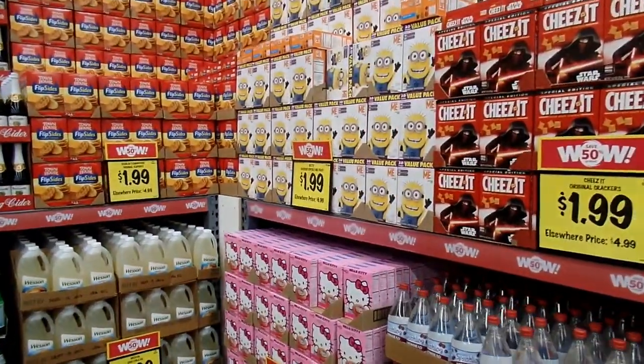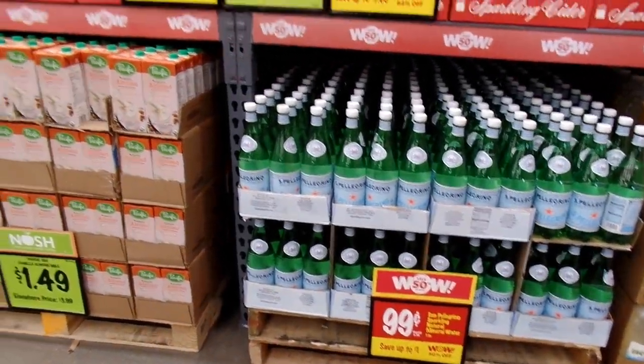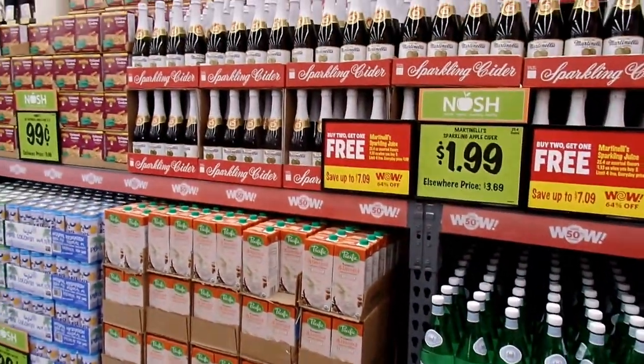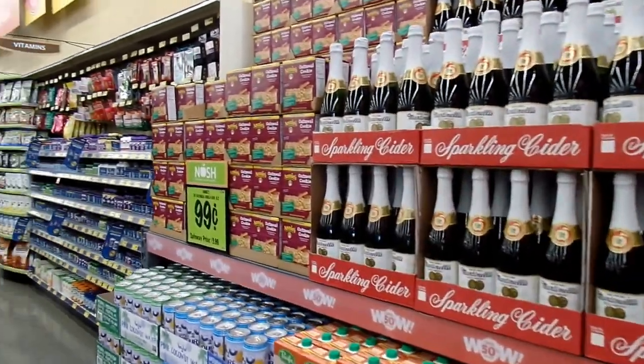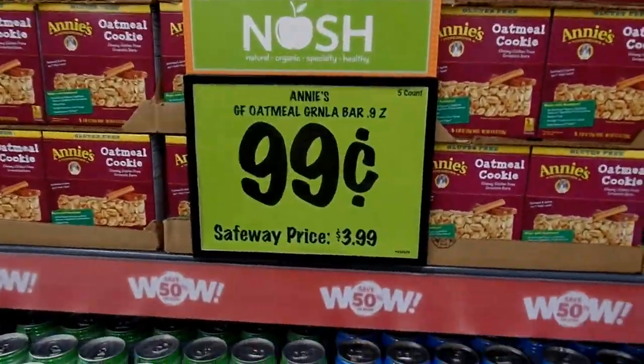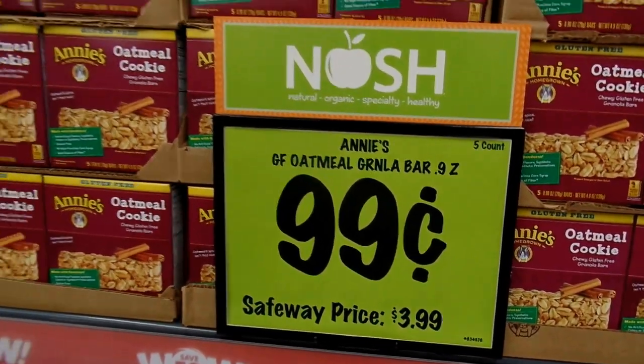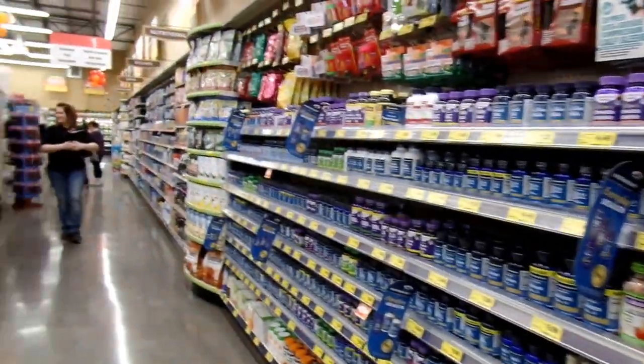With some great deals. Look at the Pellegrino water. We love that. 99 cents for a bottle of Pellegrino. A nice natural organic. What's this Annie's oatmeal for camp, Megan? Nice, wow. Elsewhere, $3.99. Grocery Outlet, 99 cents.